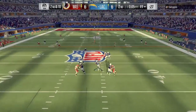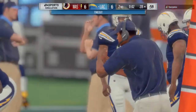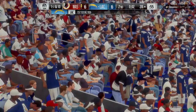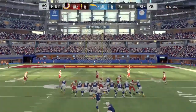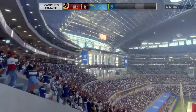Throwing again on 2nd and 10. Dixon. And he'll be taken down, but not before getting this inside the 30. And the timeout comes in with 2 seconds remaining. So they can trot out the field goal unit for the try before we hit the lockers. And his kick is absolutely perfect.